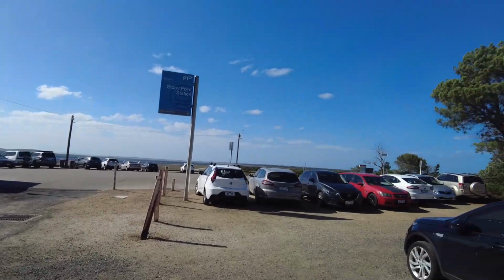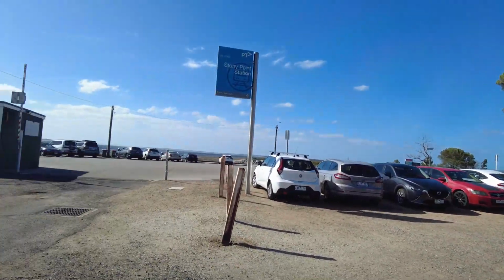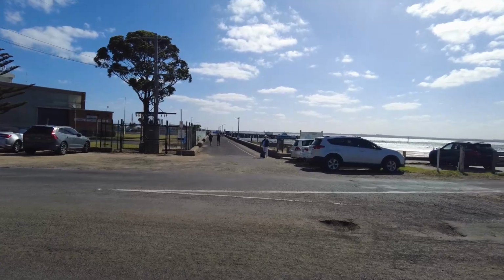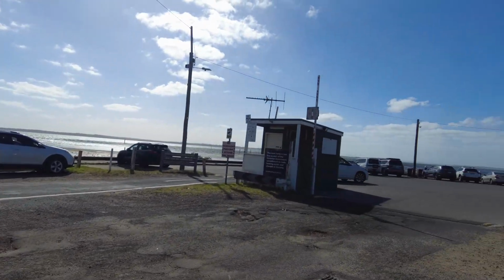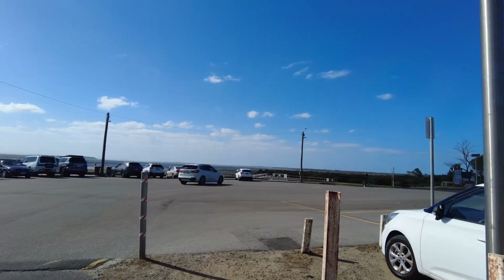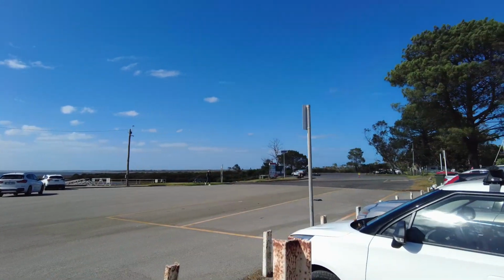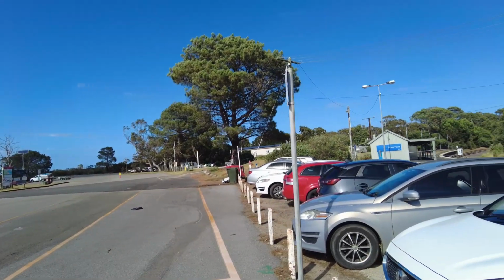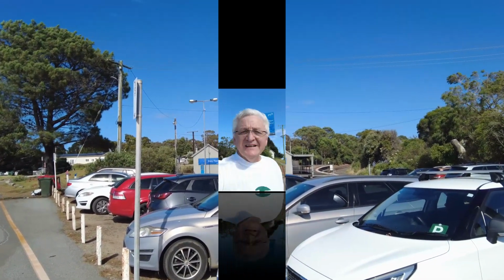Now the car park's got quite busy. The ferry is still there. People on their bikes are making their way to French Island, so they get plenty of notice to make their way on board before it takes off again. Once again, I do apologise for the wind noise. We're nearly at the end of the video.